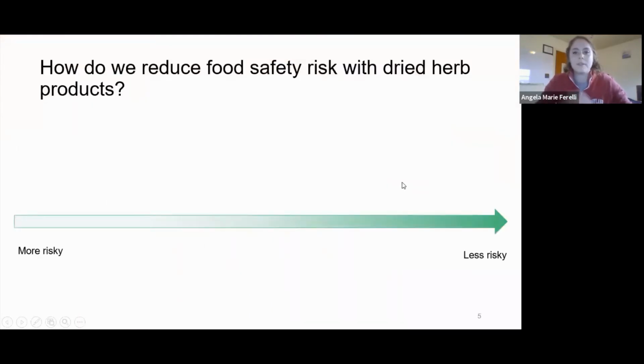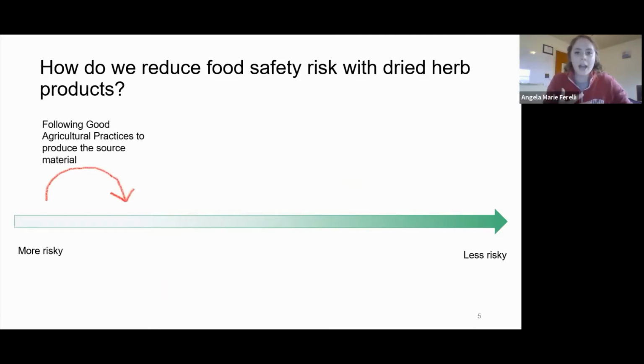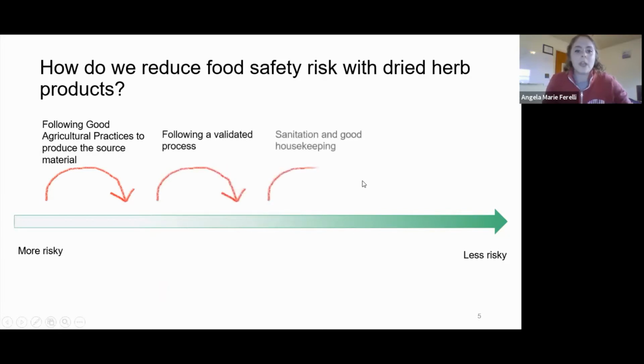So how do we reduce food safety risks with dried herb products? It kind of comes down to 3 different things, and 2 of those things you as producers have the greatest control over. So first, it's our starting material. How do we make sure what goes into the process is high quality and safe? And that's where good agricultural practices really come into play. We're not going to get into these a lot today, just a teeny bit. Secondly, your process definitely will lower the risk of your ultimate product, because following a validated drying process and making sure that your sanitation program is really good will discourage the growth of unwanted microbes in your final product.